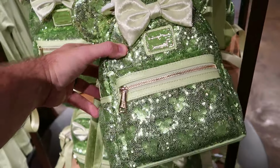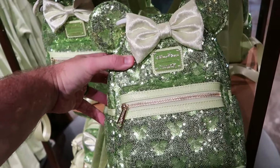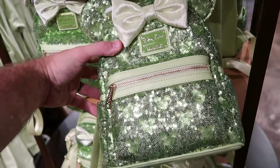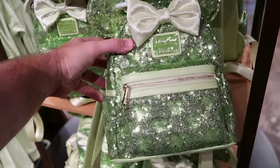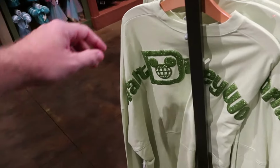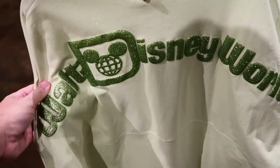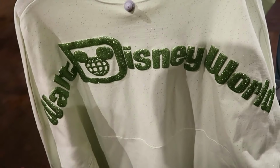These are $100 a piece, but with all the sequins, these are very, very sparkly. You get the velour bow, and if you do look closely, you can see all the hidden Mickeys inside of the sequins. That one is $100. And then right next to that is the matching adult size Spirit jersey. This is a really cool design though, again with all of the sparkles for Walt Disney World.